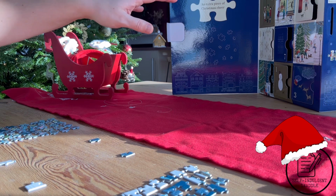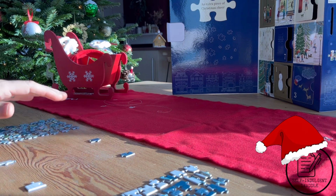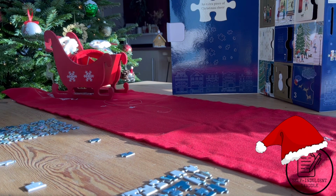I've got my 12 Days of Christmas puzzle set out, corner pieces in the middle, centre pieces on the left, and edge pieces on the right as usual. If you're planning on joining us solving a puzzle, then pause the video here and get yourself set up, and then come back and we'll begin.